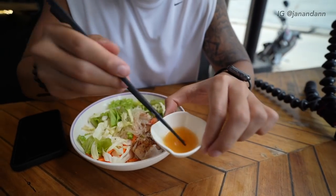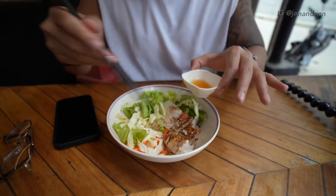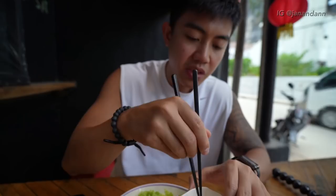That's so good. If you guys are wondering what this sauce is, it's like some sort of calamansi juice, and then you put it on the fish or even on top, so it's not so dry and it's delicious. Adds so much flavor into it. So good.